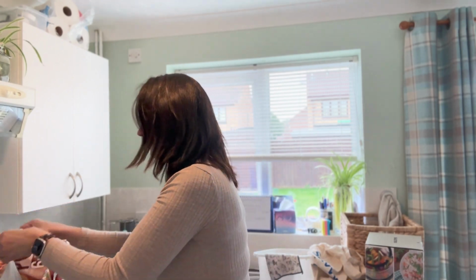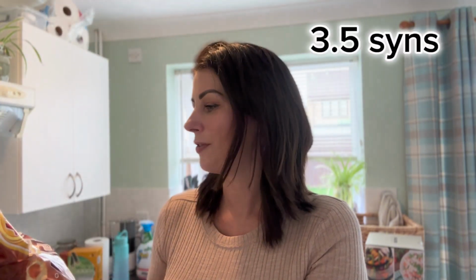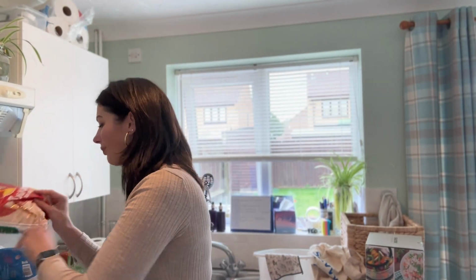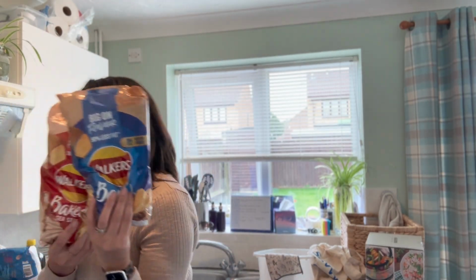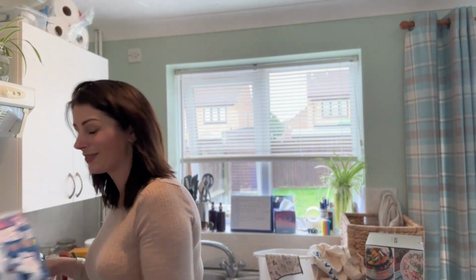Now I only went in there to get a couple of meals, but I've ended up with loads. So I had every intention of picking these up in Sainsbury's, but I forgot, 3 pence a pack. These are my favourites. I love these, all the flavours, but I've gone for the grilled beef. And I'm going to have these for work tomorrow with my chicken sandwich or pita, whatever I make. These are for the kids, the baked ones, they're for the boys. All snacks for the boys.